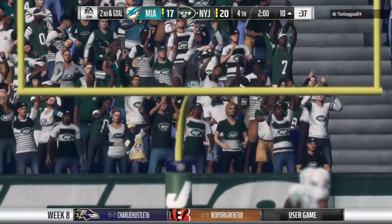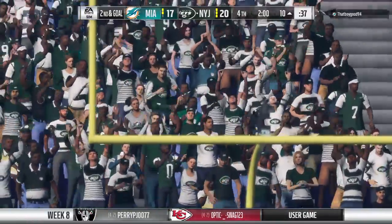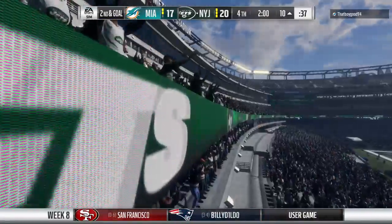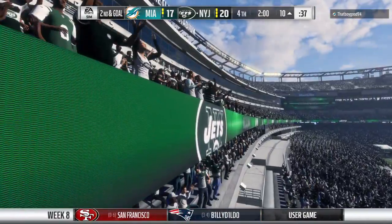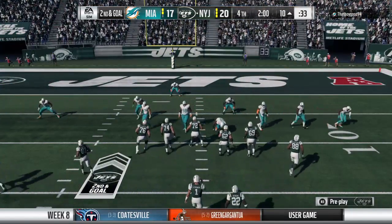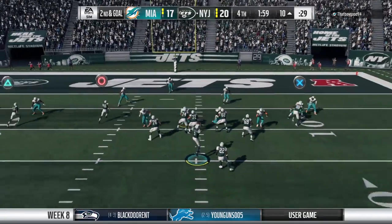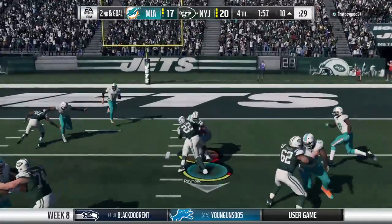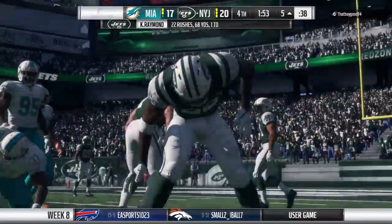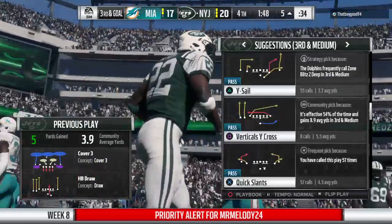Time for a break. We're back to see what happens after this. And on 2nd and 10 now, they'll run it now out of the gun, and he's going to be stopped dead in his tracks at the 5-yard line. It'll be a gain of 5, and it's going to set up a 3rd and goal.